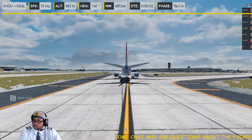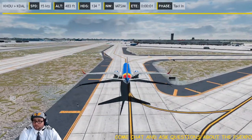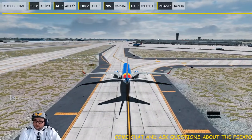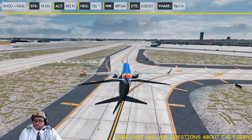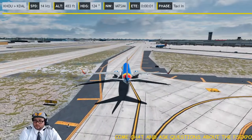So as we said, this was a real-world flight for Southwest. This took part this morning from Houston to Dallas. Same exact flight, route, and everything. Our first flight was a real-world flight, Memphis to Houston. Same flight, 1431, which you can look up.